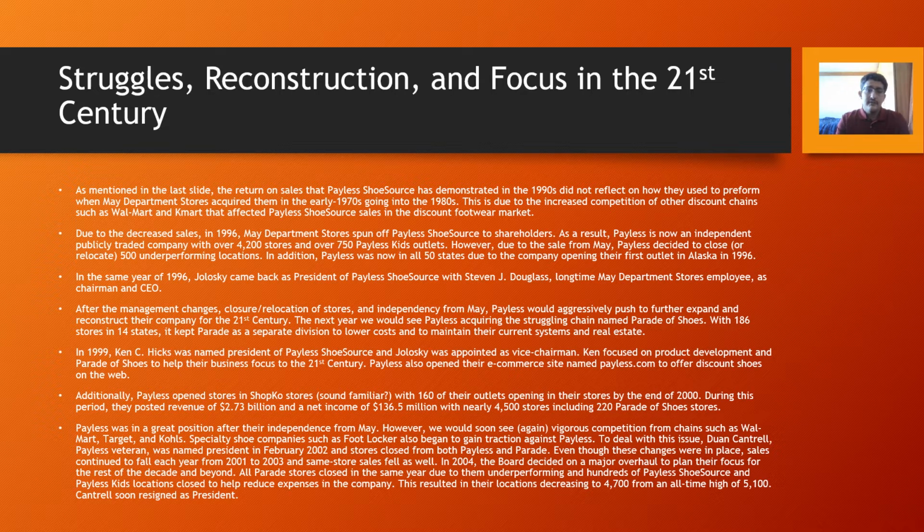outlets. However, due to the sale from May department stores, Payless decided to close or relocate 500 underperforming locations. In addition, Payless was now a continental brand, or in all 50 states, because they opened their first outlet in Alaska in 1996. So go Payless.